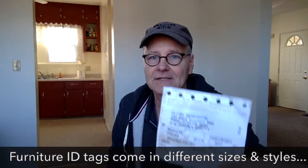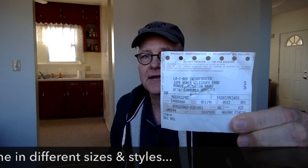So the ID tags look like this. It'll have the manufacturer name, address, and some serial numbers or identification numbers, like this Lazy Boy tag. Now, if you don't find an ID tag, that suggests that you probably don't have a name brand product.